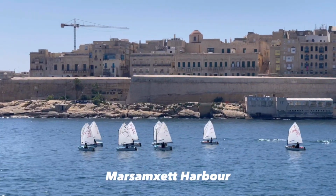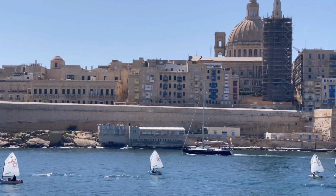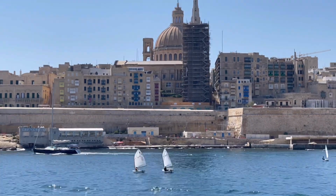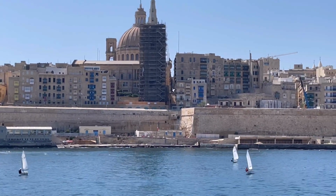This harbor is mainly used for leisure activities, like you can see in the foreground of Valletta, the little sailors cruising around, learning how to maneuver their sailboats. I thought that was really cool, especially with the backdrop like this.